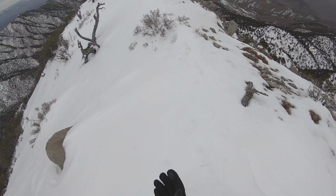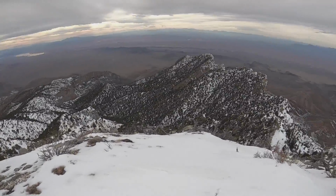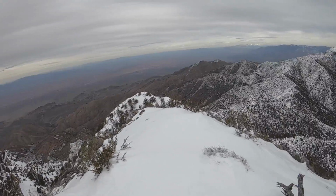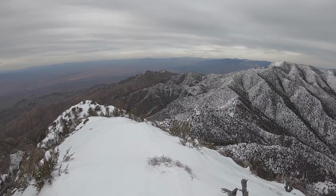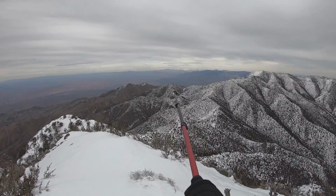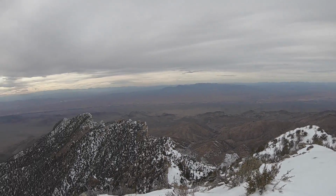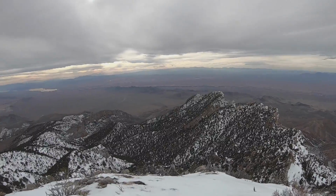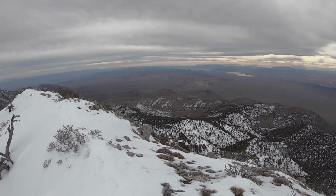All right, folks, I can't smell the roses up here, so I got a couple pictures. Let's do a little 360 for you. You can see the Pine Valley Mountains out there. Wow. Absolutely incredible. Lake Mead.